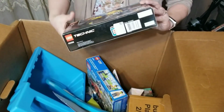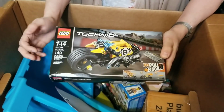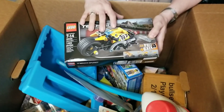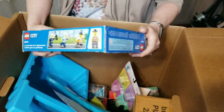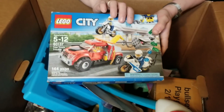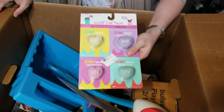This one is totally sealed, it looks like. Yep, totally sealed, unopened. Technic Lego. And if you ever can't find it by the UPC, you can always look up Lego under these numbers here. These are unique to the type of set it is, just so you know. All right, here's another Lego City. It looks like this one has not been opened as well. Lego City, 5 to 12 years old. Looks like motorcycles and cars. Lego sells awesome.